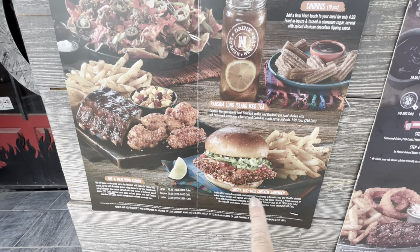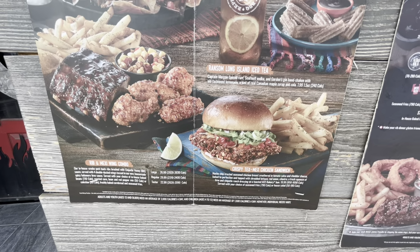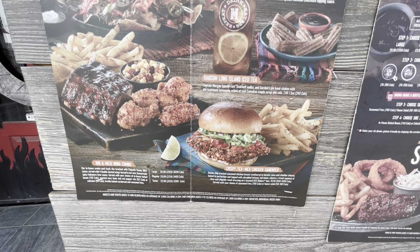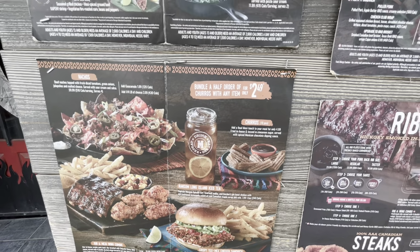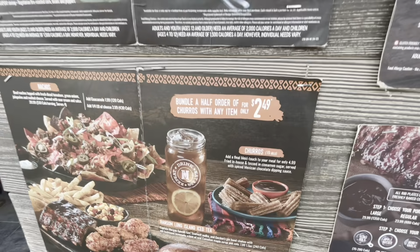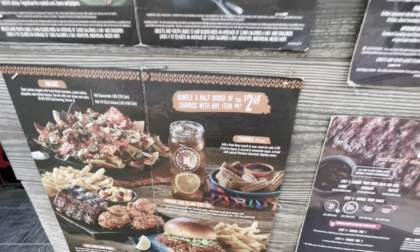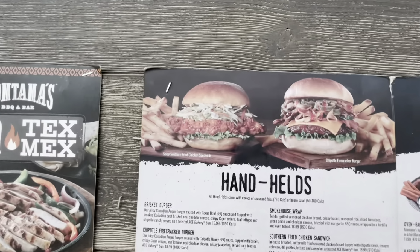Tex-Mex chicken sandwich looks really yummy. And that is $19.99. And it comes with fries. Oh, and they got churros here. Churros are good. Sauce with it. And then all your different burgers they offer here.